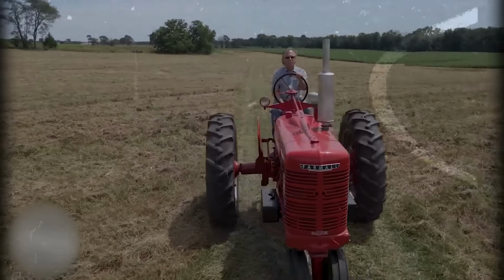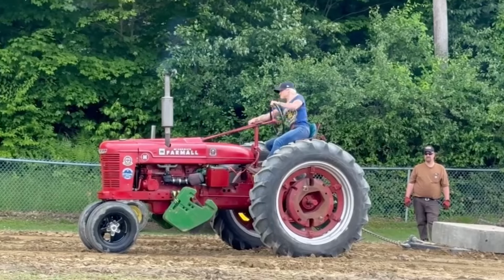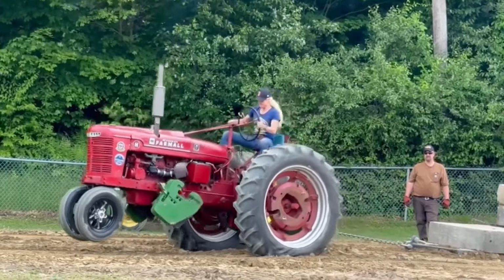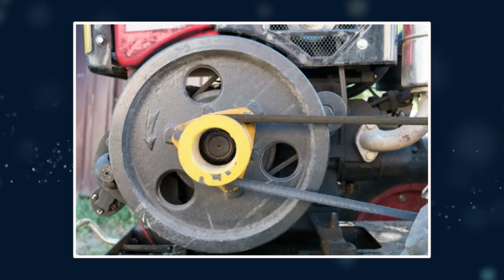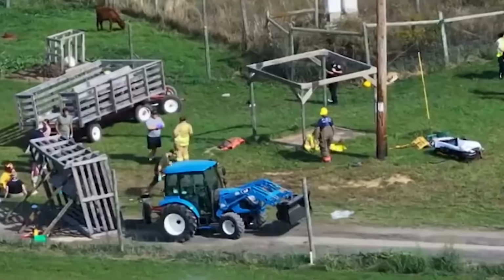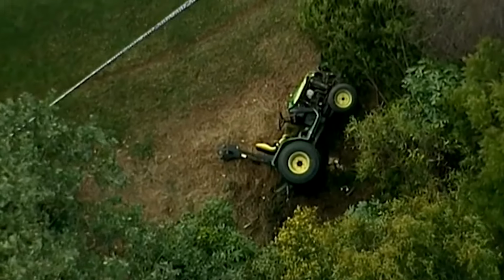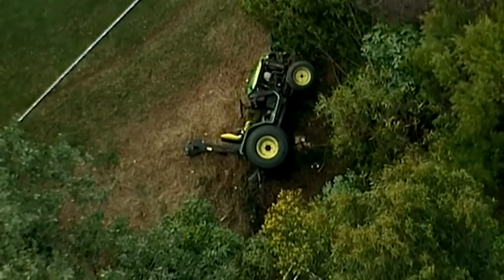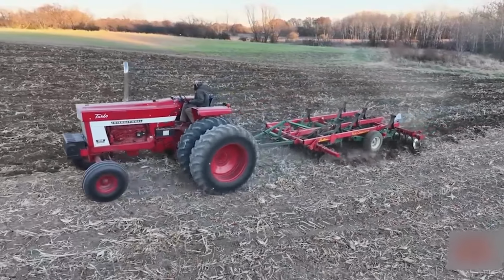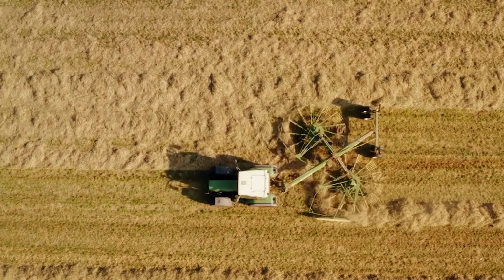The implement hazards were equally severe when riders fell backward off tractors and landed on or were pulled into trailing implements, featuring rotating components, sharp edges, or crushing mechanisms. The injuries ranged from lacerations and fractures to complete dismemberment or death when riders contacted equipment designed to cut crops, till soil, or bale hay, rather than operate safely around human bodies that had no business being near the machinery.